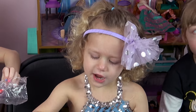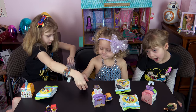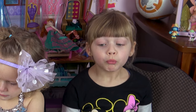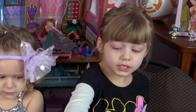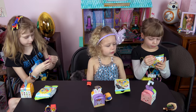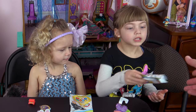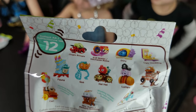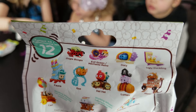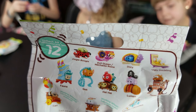What's she smell like? She smells like crowns? You don't think she smells like an apple? Maybe you'll get an Evil Queen. If you don't, then maybe you'll get something cool and new and all exciting. I want the fairy. I want Cinderella. Mrs. Potts. All right.